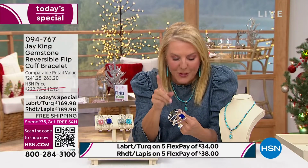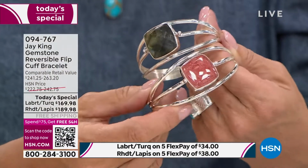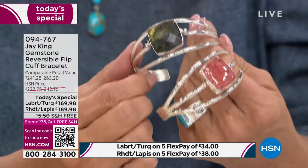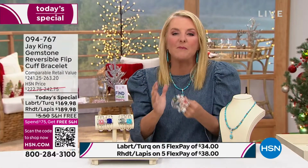The second option, this is gorgeous. Look at the quality of this lapis, and then this reverses to a rhodochrosite. So it's your choice. Basically, it's adjustable. You do want to be careful with it from 6.5 to 7.5. You've got some variety there for sure, and it is our very best value of the day.